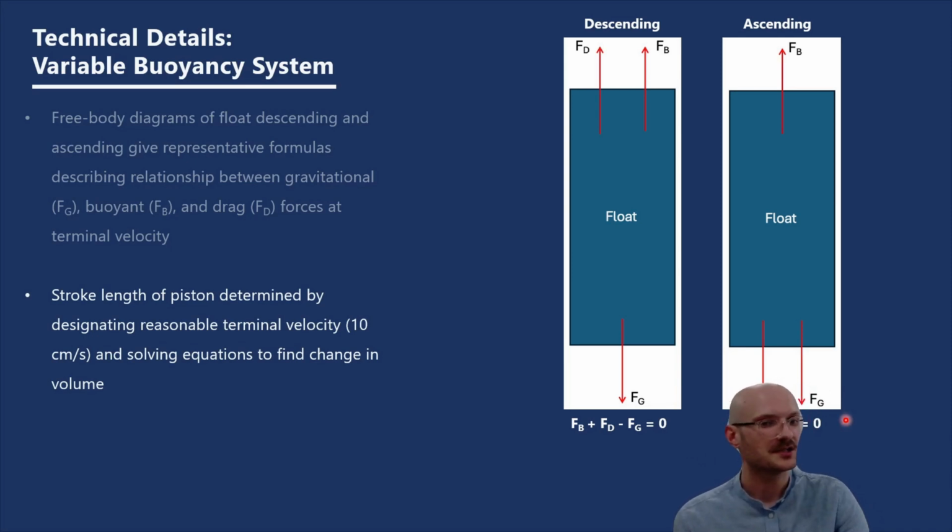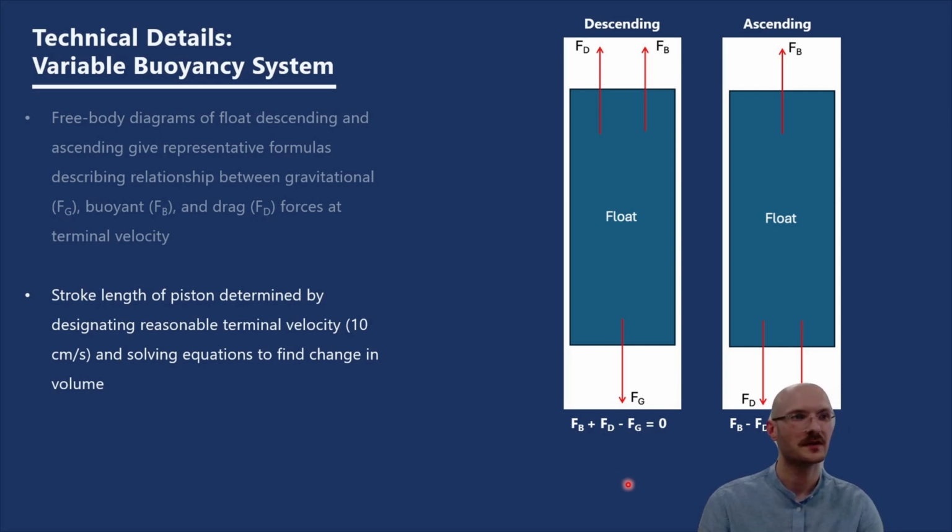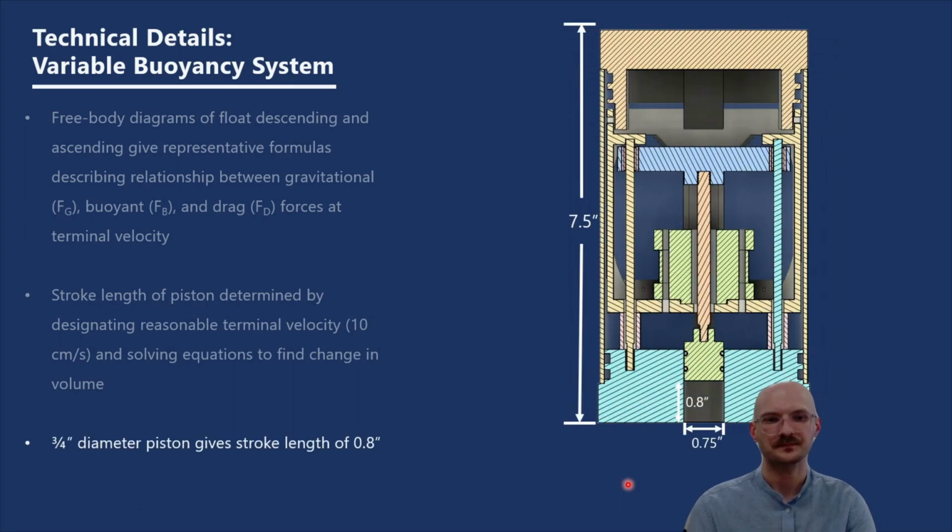So I used this knowledge to determine the stroke length of my piston by assuming a reasonable terminal velocity, which was 10 centimeters a second. So by using the formulas for the buoyant force, for the drag force, and the gravitational force at terminal velocity, under certain assumptions, such as the drag coefficient, I was able to determine how far the piston needs to move. And what I found is that given a 3/4 inch diameter piston, the stroke length needs to be about 0.8 inches to accomplish a required volume change to allow it to sink to approximately 8 feet depth.